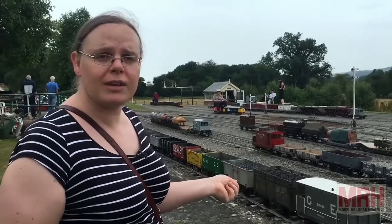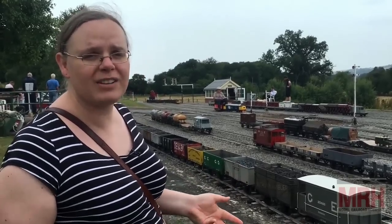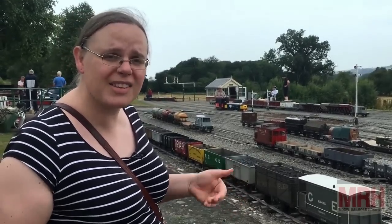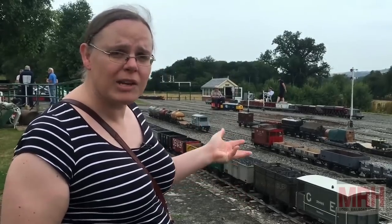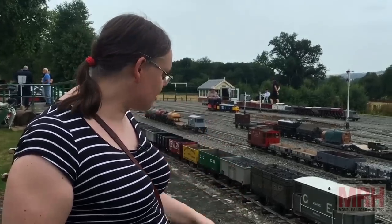And each one of these is a great project. If you want to tackle these, they are available, some of these as kits. And it's something you can put on your windowsill when not in use, and it's an absolute work of art.